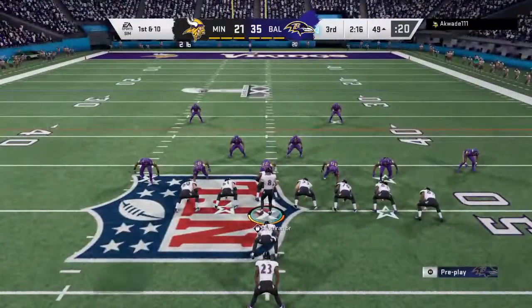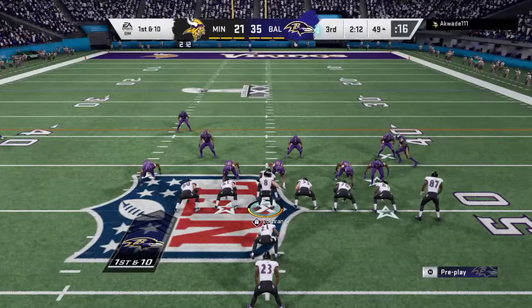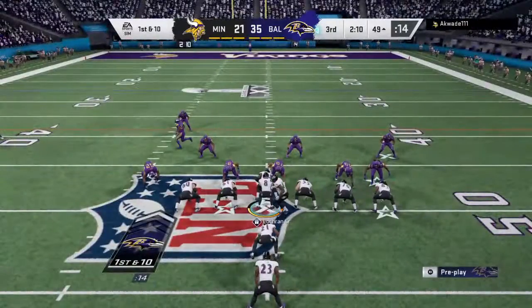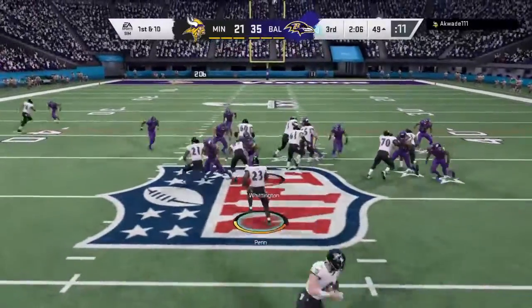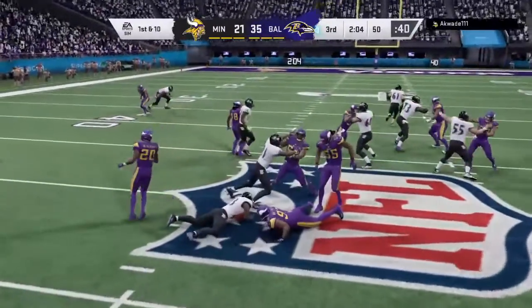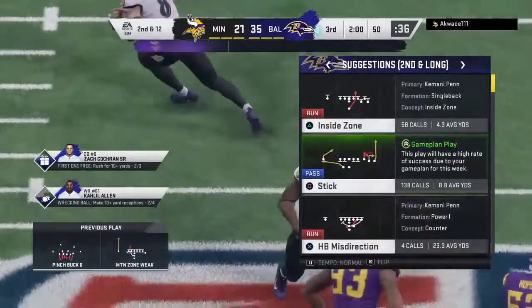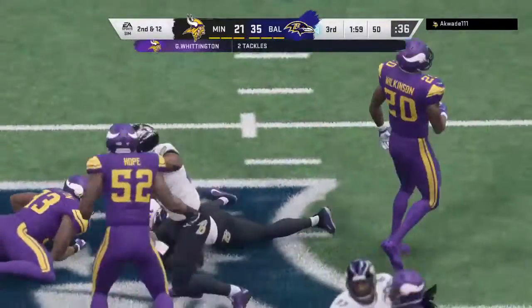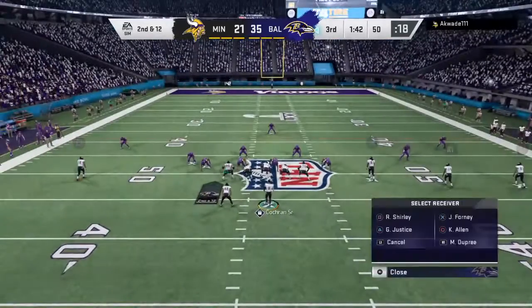From Viking territory now, they'll come up 1st and 10 at the 49-yard line. Rush in. And he'll give it here to his running back. And that play goes nowhere. Taken down, losing yardage at the 50, right at midfield. This will be a 2-yard loss on the play. And that'll make it 2nd and 12.